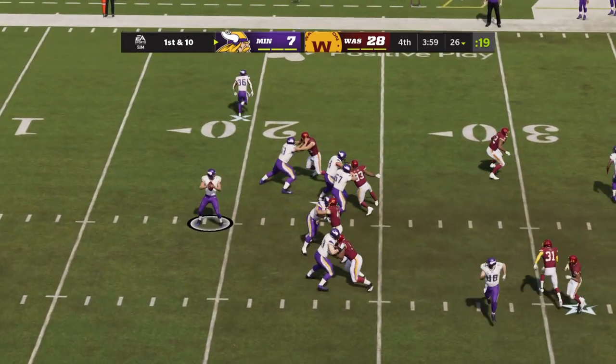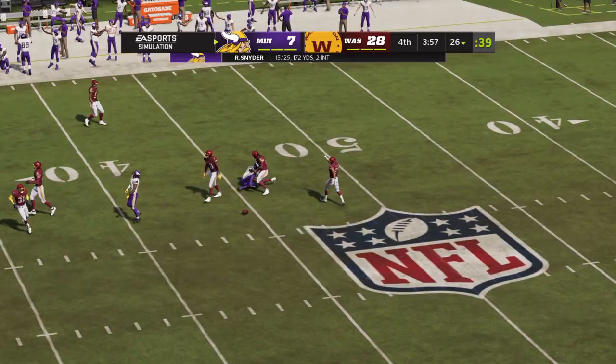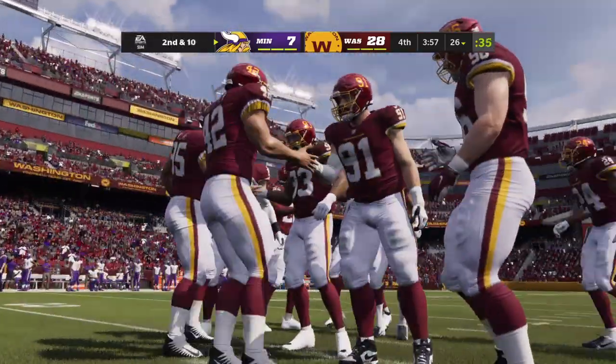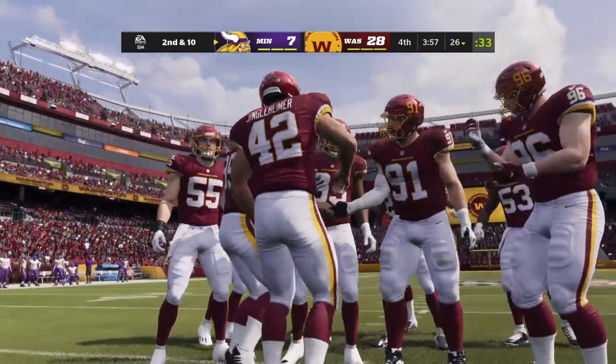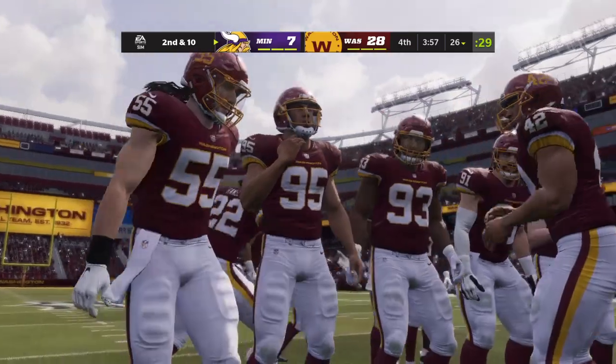On 1st down, Snyder. Oh, he dropped it. And that's pretty indicative of the way this one's gone. Defensively, you look at the numbers. Another incomplete pass we just saw, and they're under 200 yards passing for the game, so they've done their job on that side of the ball.